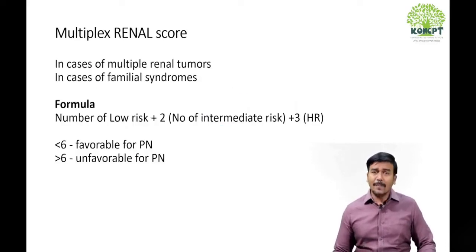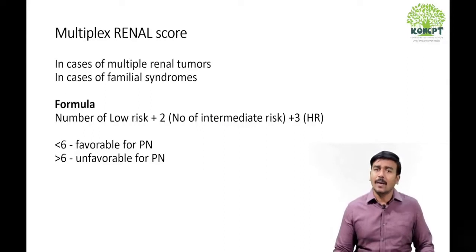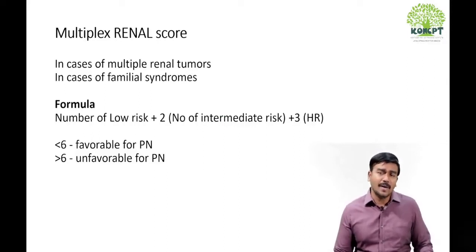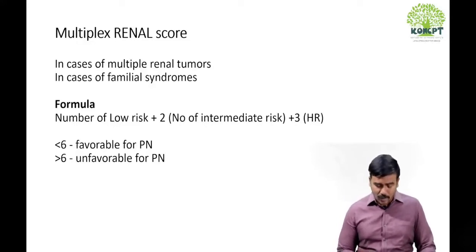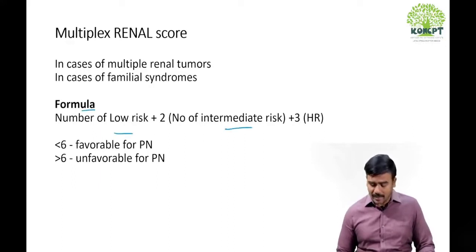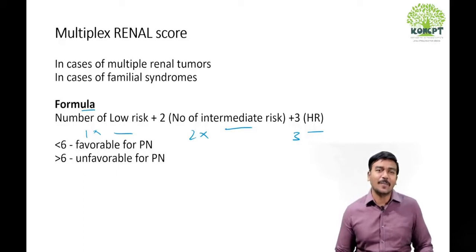So there are multiple renal scores. We can use multiple renal scores, for example, in a patient with bilateral tumors or multiple tumors, which can occur in familial syndromes. And remember, when there are multiple scores, remember the formula: 1 into low risk, 2 into intermediate risk, 3 into high risk. This is also not given in Campbell, my dear friends. A score of less than 6 is favorable for partial nephrectomy, and more than 6 is not favorable for partial nephrectomy. Remember this as an added point.